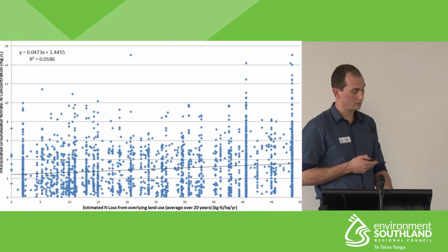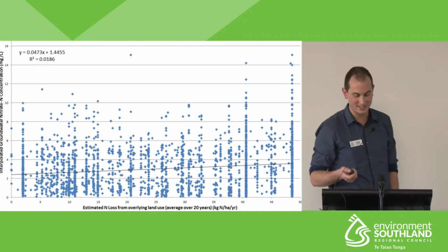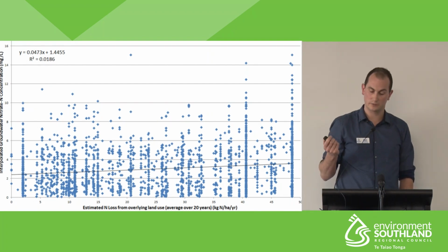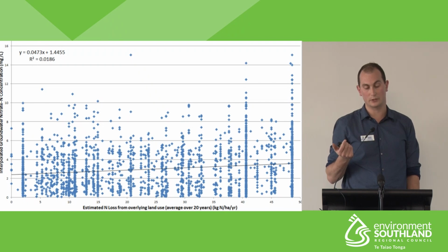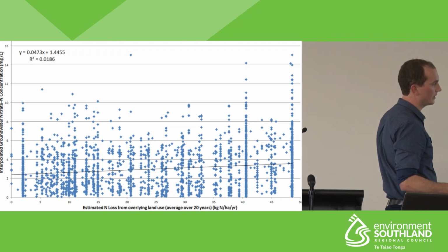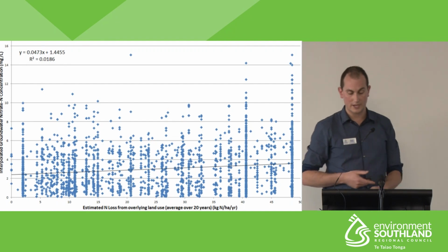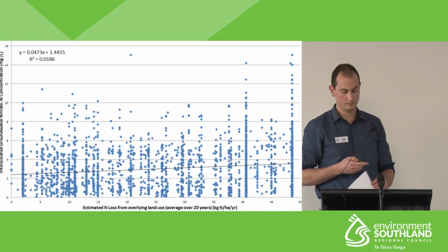To explore that a little bit further, I put this graph together. Don't get too carried away looking at the detail, but on the y-axis we've got estimated N-loss from the overlying land use for areas of land, and this is an average N-loss over 20 years. On the x-axis we've got interpolated groundwater nitrate concentration from that previous map. For an area of land that's had an N-loss average of over 40 for 20 years, you might expect the groundwater nitrogen to be really high, but as you can see there's a big spread in areas of land that have high N-loss, and overall the correlation between nitrogen loss and actual nitrogen in groundwater is pretty poor.